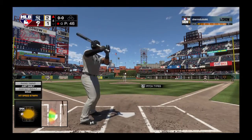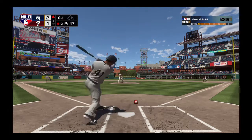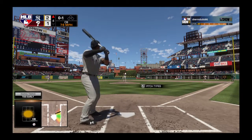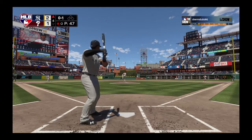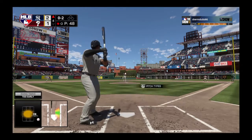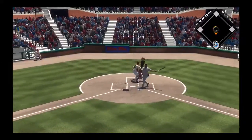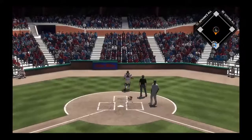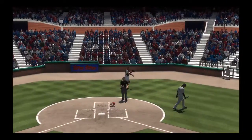Trying to pick things up where he left off, Miguel Andujar. An RBI double is what he was credited with his first time around. Swing and a miss that time. It's 0-1. Into the windup. Here comes the 0-1. And boy, big problems here to start this at-bat. It's 0-2 now. Popped him up. And he'll put this one away in foul territory for the second out.